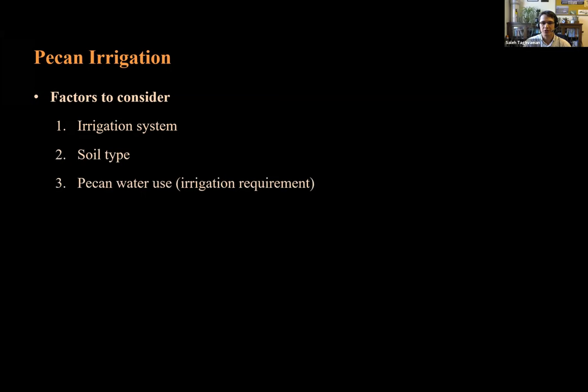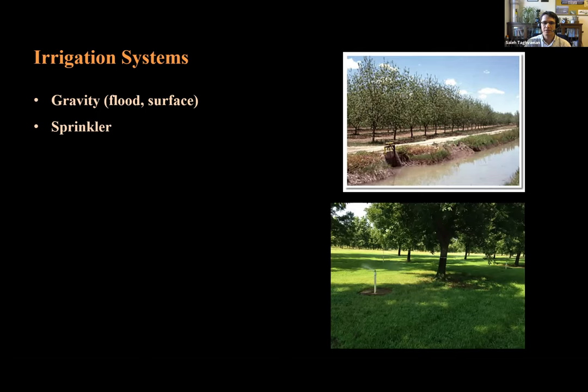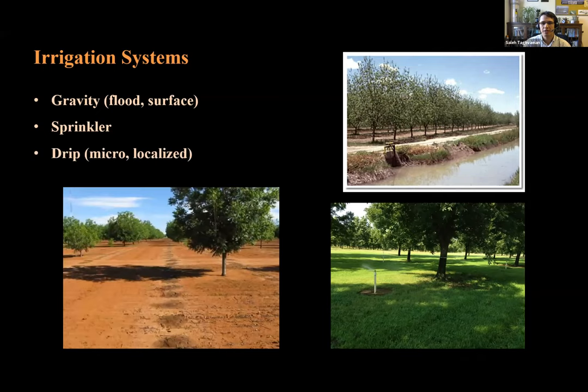Now, with irrigation systems, there are three main types: the gravity system, also called flood or surface irrigation. I know they're very common in New Mexico. A lot of pecan orchards there are flood irrigated. There's a sprinkler method, and our pecan orchards at the Cimarron Valley Research Station are sprinkler irrigated. And then drip irrigation, also called micro or localized, because we're not wetting the entire soil surface. It's a very limited application of water. So that's why it's sometimes called localized.